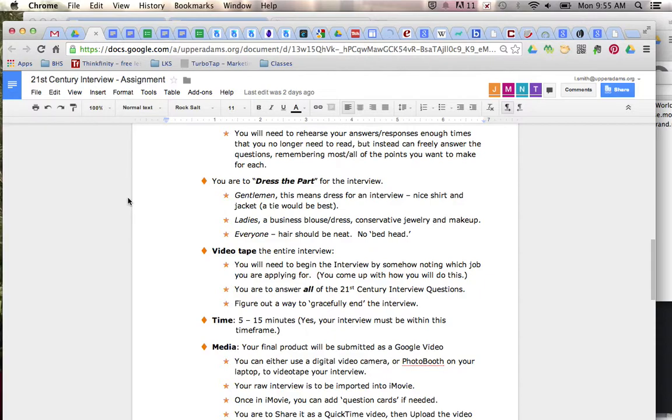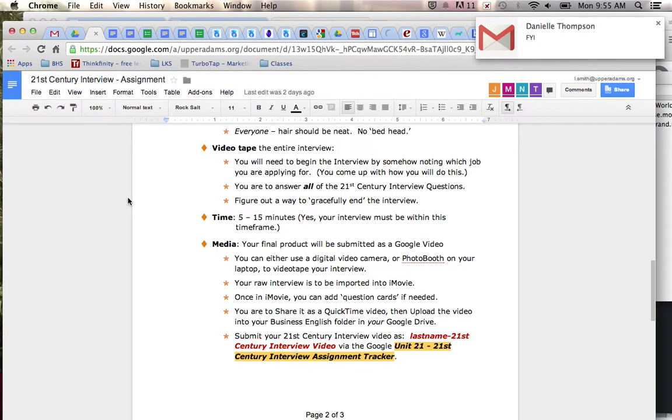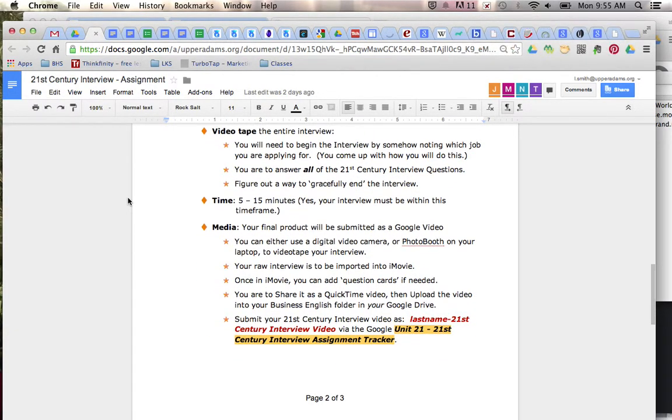Time, you are to take a minimum of 5 minutes, maximum of 15 minutes. Yes, your interview must be within this time frame. Media, so your final product will be submitted as a Google video. So you can either use a digital video camera or Photo Booth on your laptop to videotape your interview. Your raw interview will be imported into iMovie. Once it's in iMovie, you can add question cards, and I'll show you what I mean, if needed.